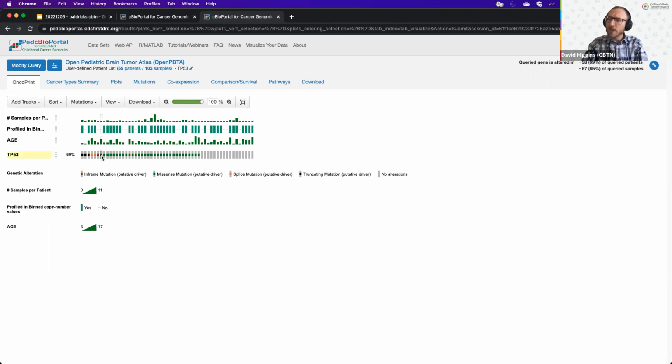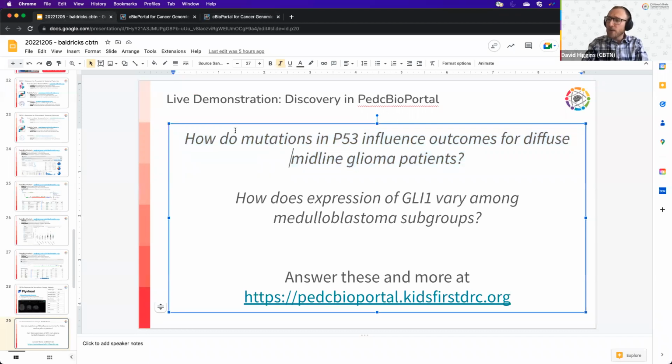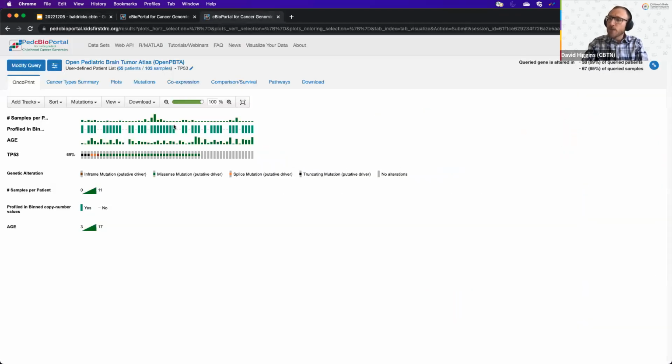But what we also see is that 69% of our diffuse midline glioma samples have a mutation in P53. So our question, to go back to it, is how do those mutations influence patient outcomes? If 70% do have this mutation, 30% don't.